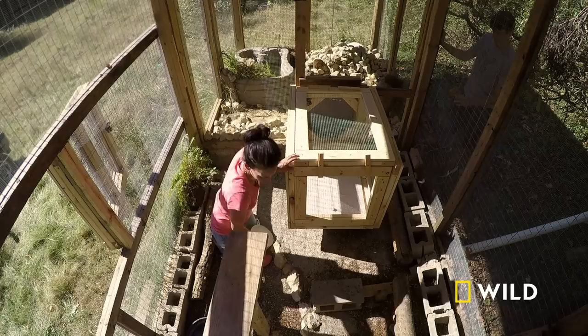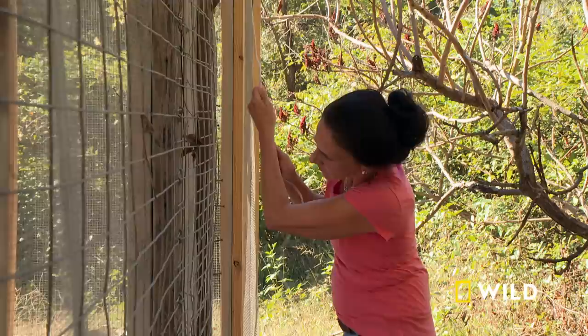Bobcats are nocturnal, so Marley's curled up in his little den fast asleep, but we need to get him into his transport cage without putting our hands on him. I put some mice into the transport cage to try and lure him out of that den, but if that doesn't work, we're going to have to figure out some other way to get him in there.